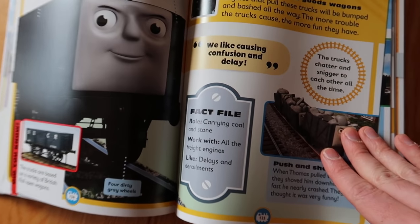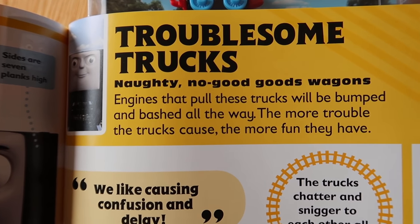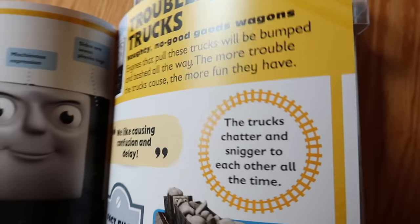Troublesome Trucks. They do look troublesome. Look at that guy's face. Yeah. They look like they're into mischief. They're naughty, no good wagons. Engines that pull these trucks are bumped and bashed all the way. The more trouble the trucks cause, the more fun they have.